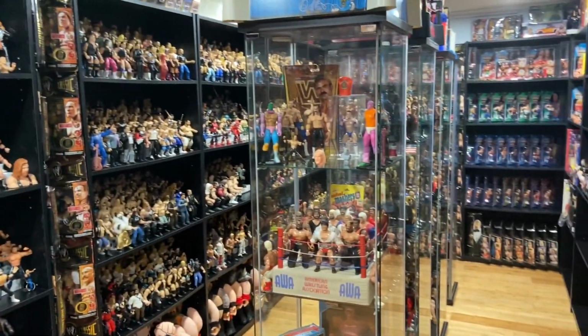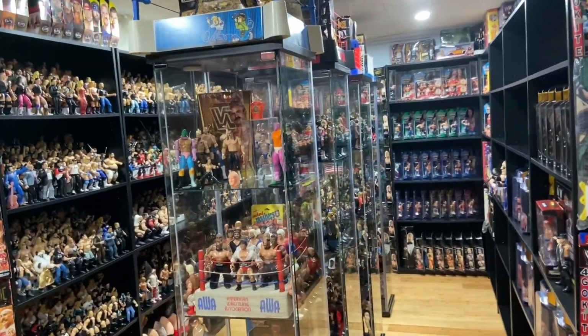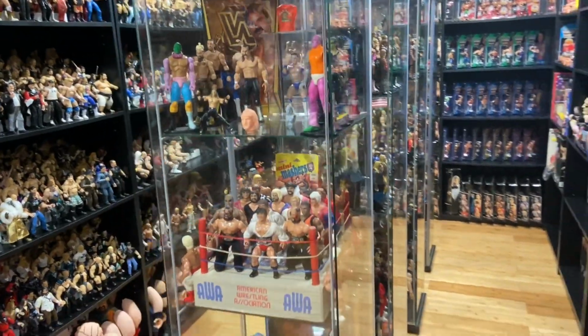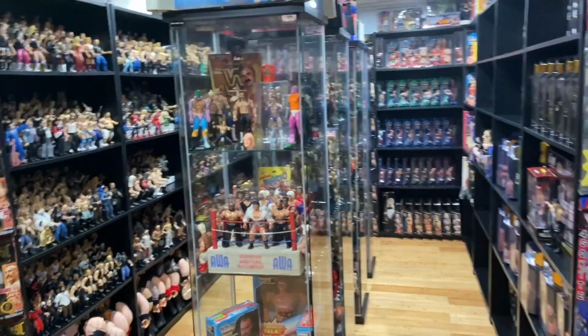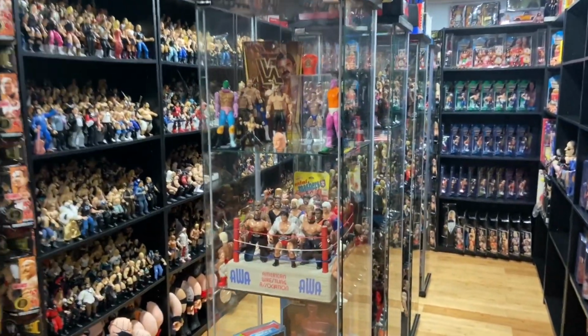Little figure hunt, hoping that we can find that new Target exclusive Zodiac, maybe some AEWs. I mean, I pretty much have everything. I'm hoping I can find some of the new Legends on the shelves, even though I have them all, but let's see what we find.